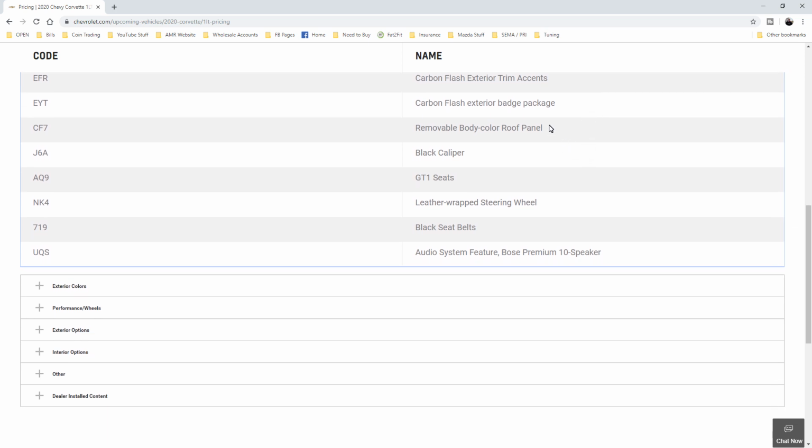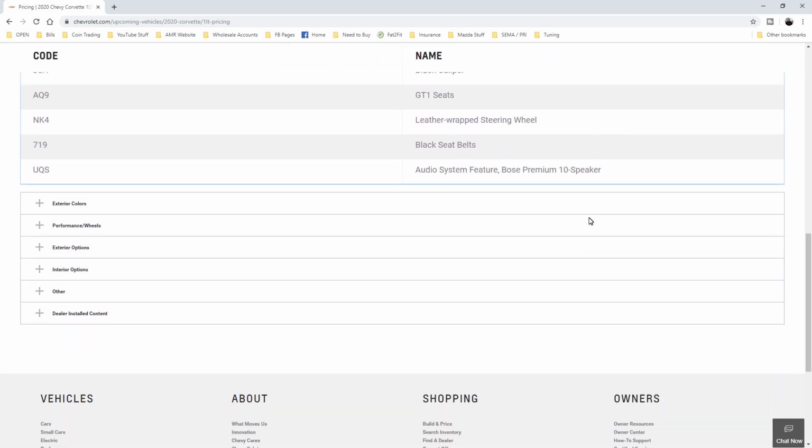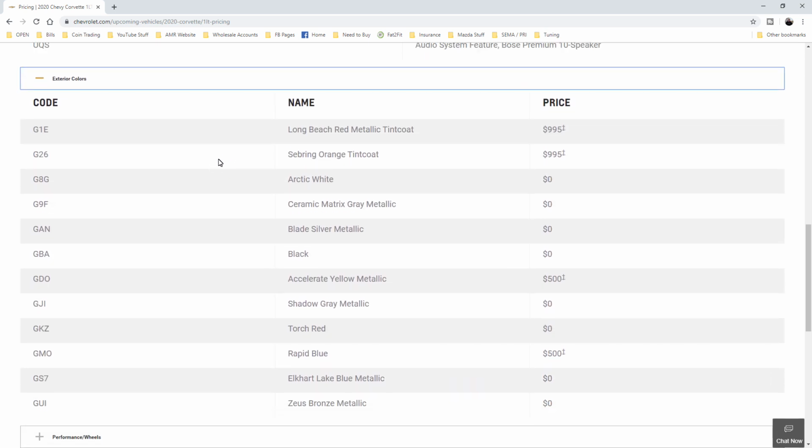And then, of course, it is a targa top, basically, so you have your removable body color roof panel. That's awesome. And black calipers. And GT1 seats with your leather-wrapped steering wheel, black seatbelts, and the 10-speaker premium Bose audio system. It's funny that they call it the premium 10 speaker because it's the base model, so I mean that's all you get. You have to get it. You can't get an option that doesn't get a Bose premium sound system. So it's a Corvette. So let's go to the colors.